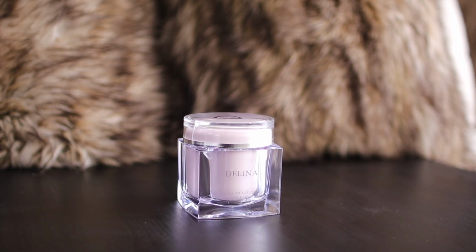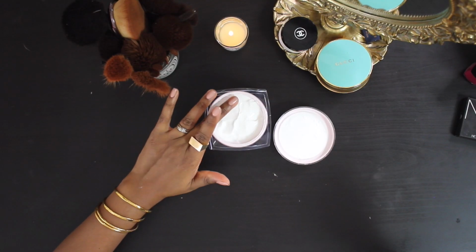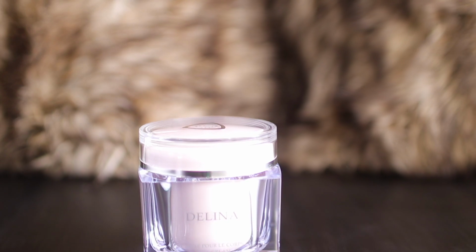If you're new here, I am a Parfums De Marly stan. If you know me, this should not be of any surprise to you. Guys, I put it all over my body and I love this stuff. I'm trying not to use it. You can tell it doesn't look like I've used much because I'm using it sparingly. I did it one time all over my body. I sprayed the Delina and I was just in heaven. I mixed the Delina Exclusive and this body cream. It's just luxurious. It's totally not needed.